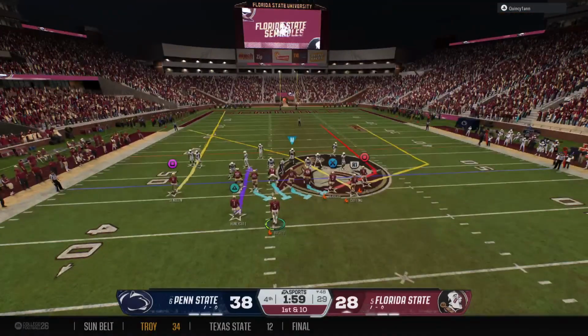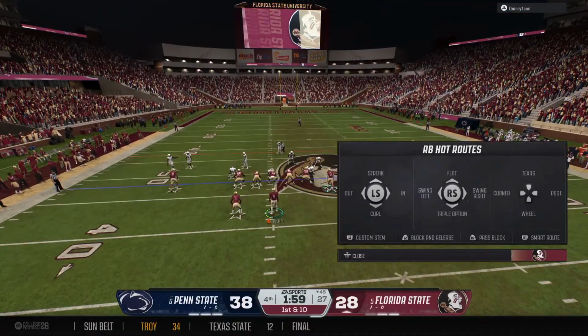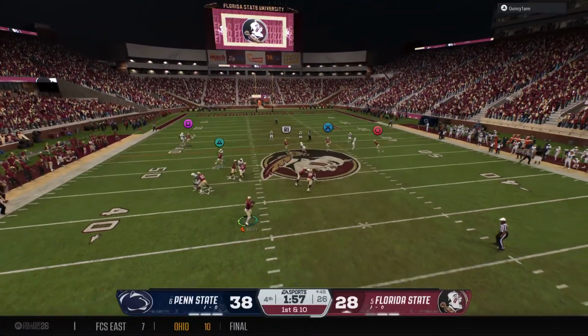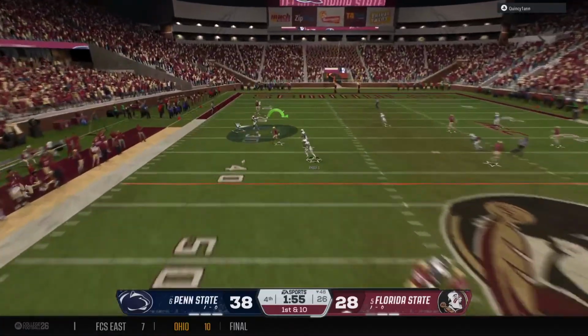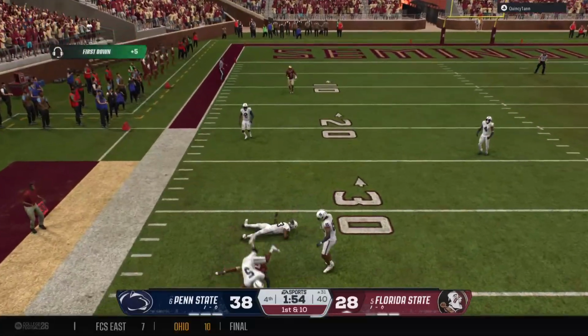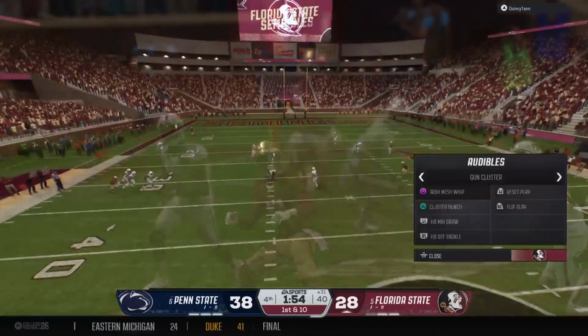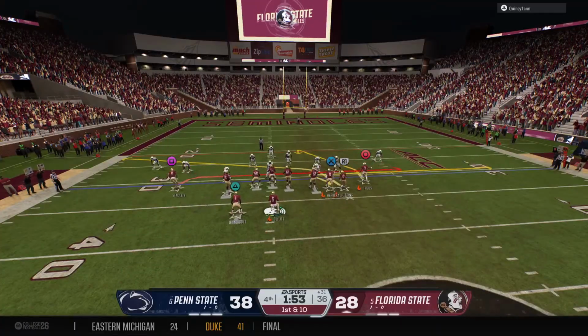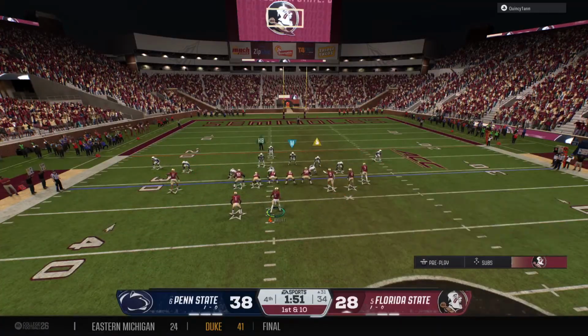The Noles getting set on 1st and 10. Quarterback adjusting now to the defense. First down, looking to throw the ball. Looking for a late, deep throw. Oh, what a grab! They make the stop, but it's a big play. The 31. The clock is still running. They got to get set quickly.